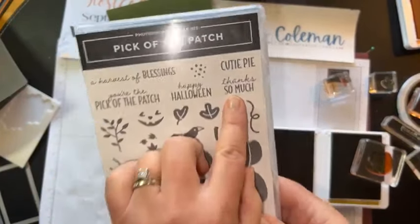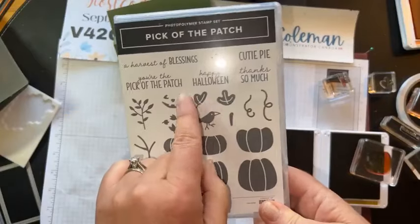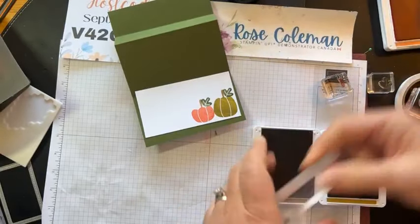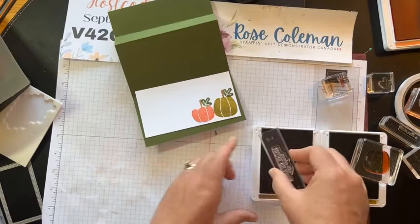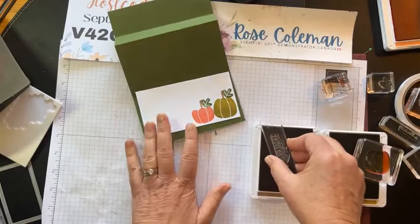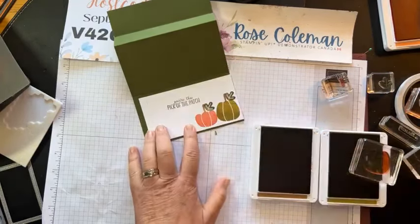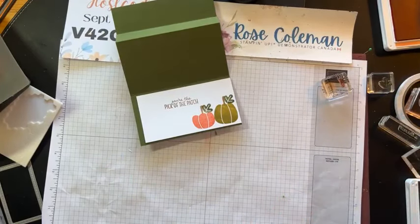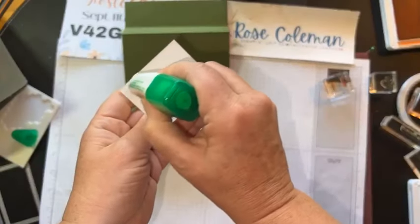You could say thanks so much if you're giving a thank you card. This one's not really Halloween, but I do want to say pick of the patch. I think that's the good one. All right, let's get that on a block. And I think I'm going to stamp with Pecan Pie on the inside. You're the pick of the patch. And then I have room at the bottom to sign this card and hopefully put a smile on someone's face.